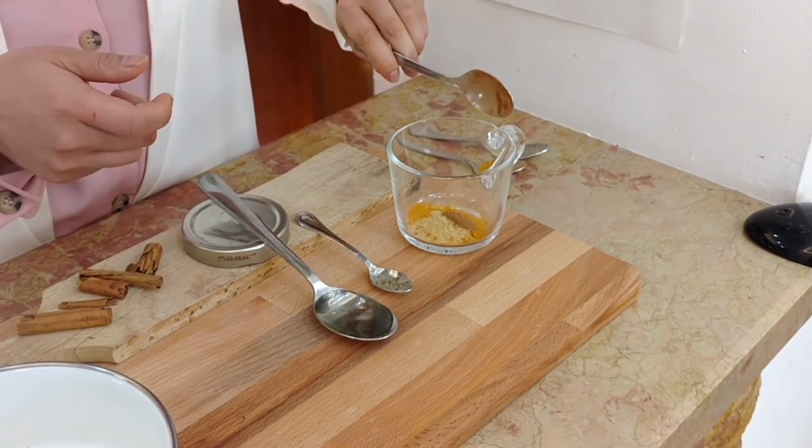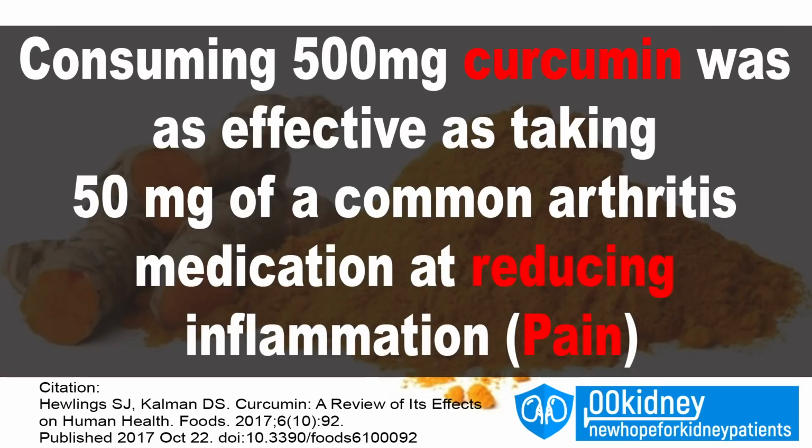And many people don't know this, but a study showed that consuming 500 milligrams of curcumin was as effective as taking 50 milligrams of a common arthritis medication at reducing inflammation.